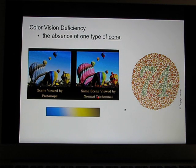The cone system is responsible for color vision, and you have three different kinds of cones. If you miss any one of them, that's colorblindness. Most colorblind people miss the red cone. And that's why most colorblind tests use a red background and green letters. So if you are able to see 74, you should be fine.